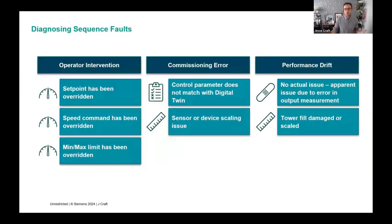So what causes a sequence fault? Well, the most common culprit is operator intervention, right? When you see a point in override. So the set point is supposed to be 2500, 2600 GPM, but the operator has interpreted that an operational issue was occurring as a result of that set point and therefore changes it. Now, I've worked with a lot of building operators, and what I'll tell you is that if they're wrong about that set point being the problem, they do not go back and release the operator override. They move on to the next thing.